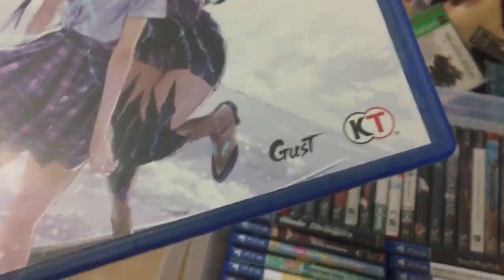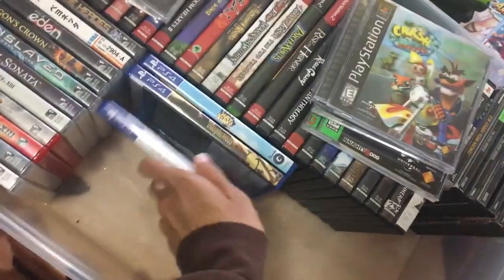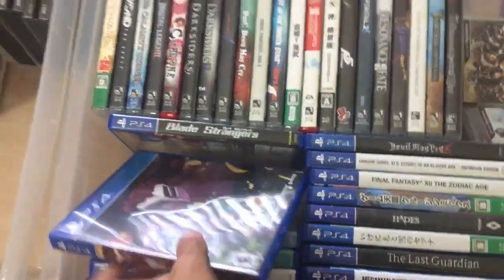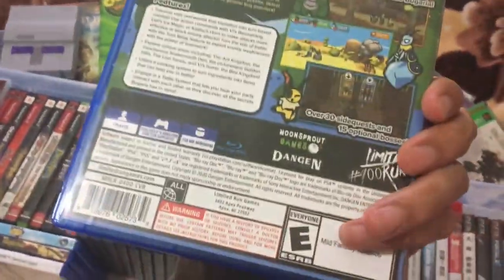From the creators of the Atelier series, so I haven't played this yet. I still want to dive into that one, so I'll keep it for now. Bug Fables, love this game. Definitely keeping this one. I definitely want to replay it at some point.